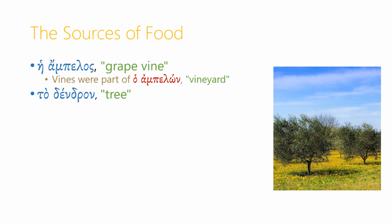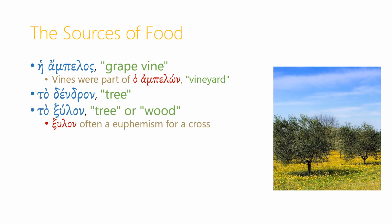Many of the fruits that were common food items in the first century grew on trees. And one of the words for tree is to dendron. Another standard word for tree is to xulon.